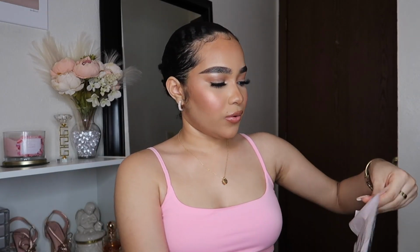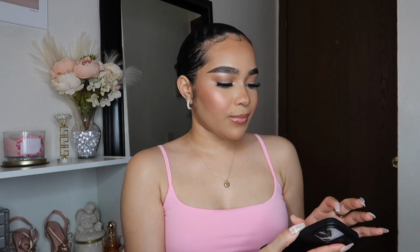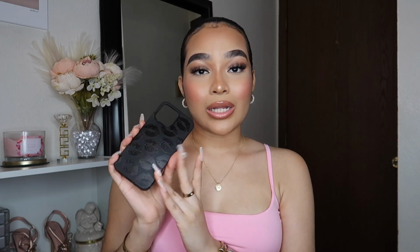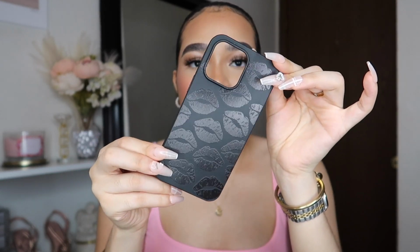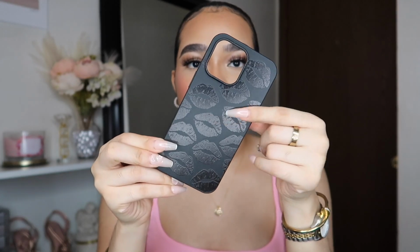This is another one, and I had to get this because not all the time I want something blingy and pink. I love black, and I do love having black cases. Black goes with everything, and I had to get this kissy face one. I love how the kisses are shiny, like a shiny black, and the background of it is a matte black.